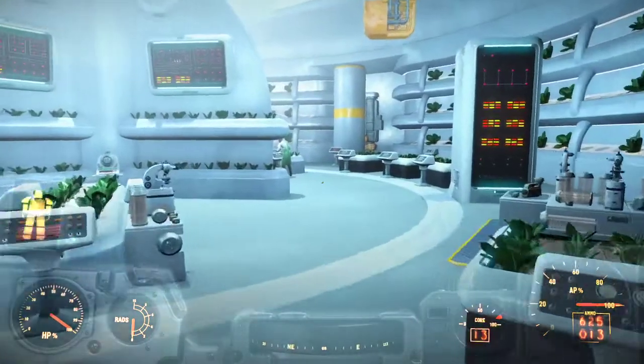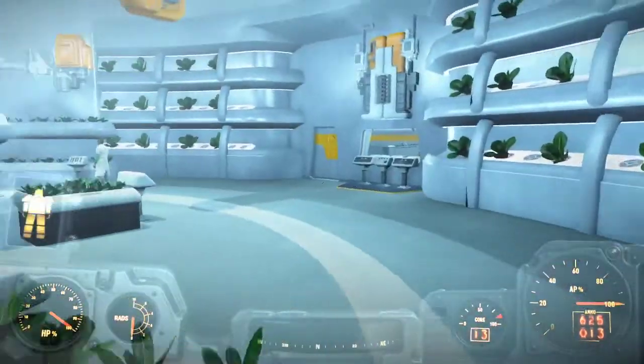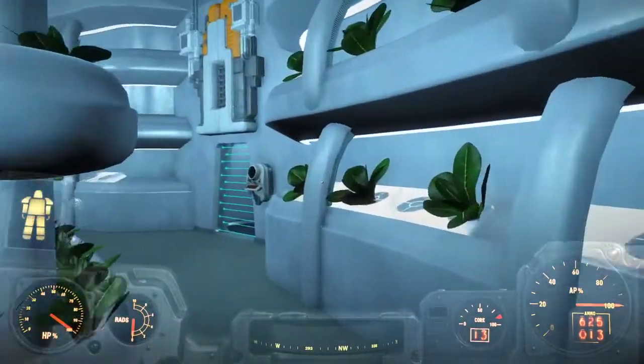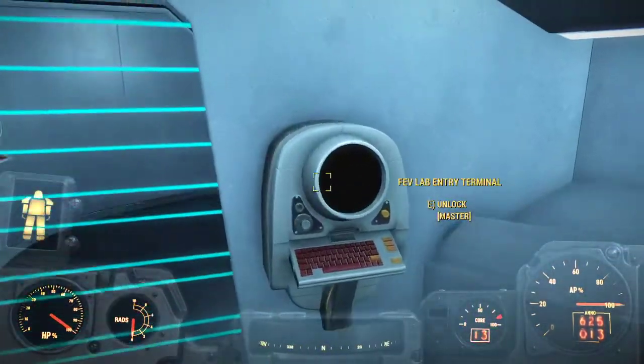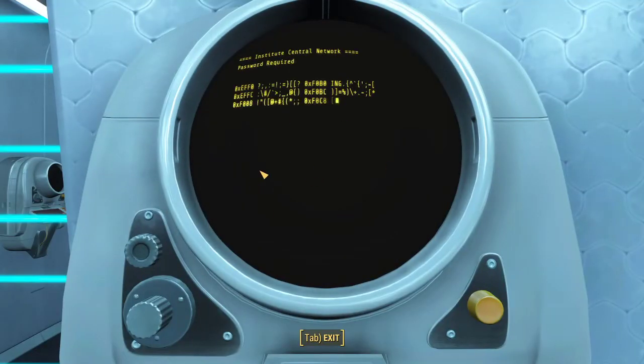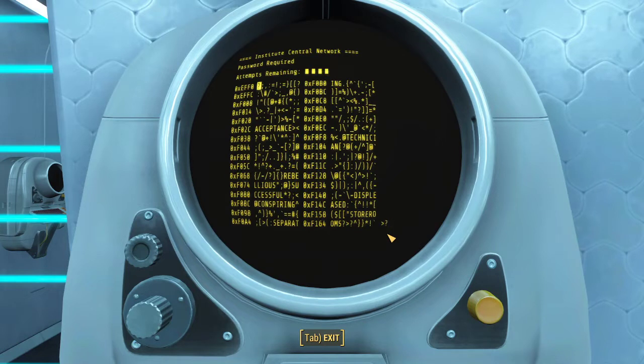It took me a long time to even find this little door that leads straight to it, because the only way I would do this is I would fight through the defenses and go the long way into the FEV lab. But then I found this, and it's like, you just have to have master, and you can get in. Oh boy. Well, let's do this the easy way.